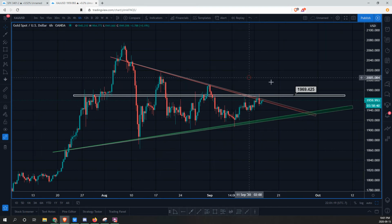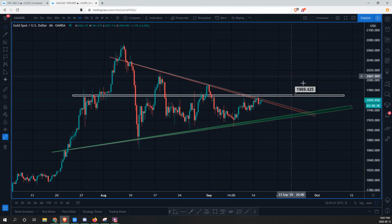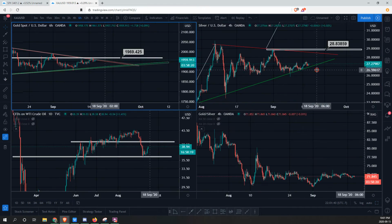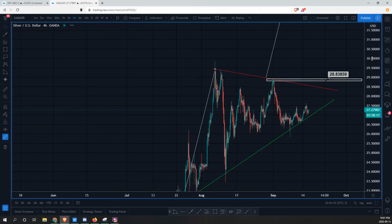So I do expect that 1970 range along with that descending zone is going to create a confluence where if we do see a break above the level, there's going to be a shift in confidence from the sellers to the buyers. And this shift in potentially seeing an impulsive push and expanding the volatility could create silver to have a strong push to the upside as well.